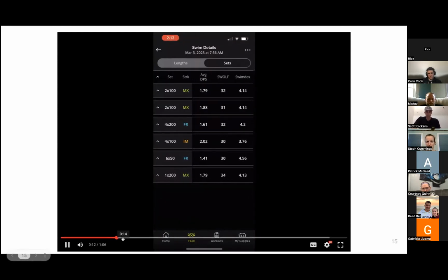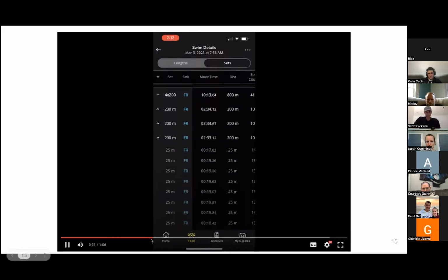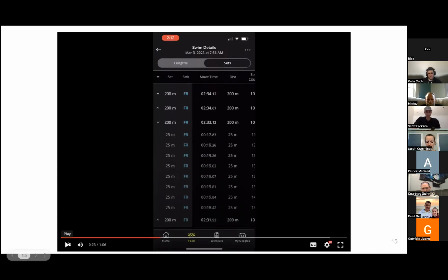But when you look at a breakdown of this 200 here, you can see the consistency now. 17. The first length might be always a little faster because of the initial inertia you have from a push-off, but also then each other length has the turns incorporated. So those lengths actually take a little longer, but 19, 19, 19, 19, 19, 19, and then 18. The last length's always a little faster.